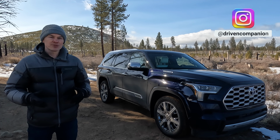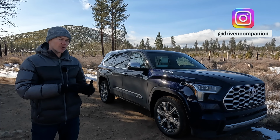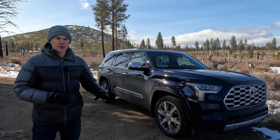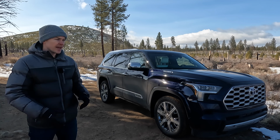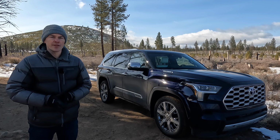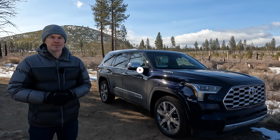The all-new third generation model of the Toyota Sequoia is here for 2023 after a 15-year model run of the outgoing second generation Sequoia. And with its arrival, we see a departure of the legendary 5.7 liter V8 and an introduction of an all-new 6-cylinder hybrid powertrain that's standard on the new Sequoia. In today's video, we're going to take a look at real-world gas mileage.